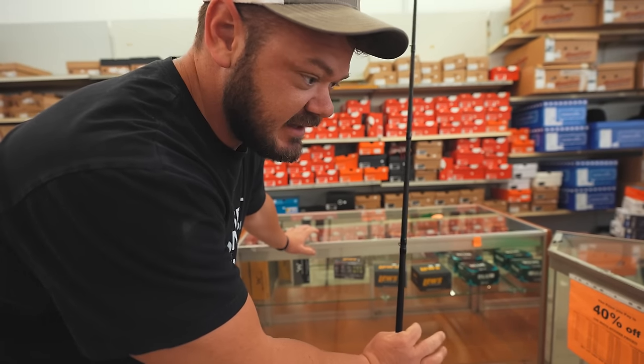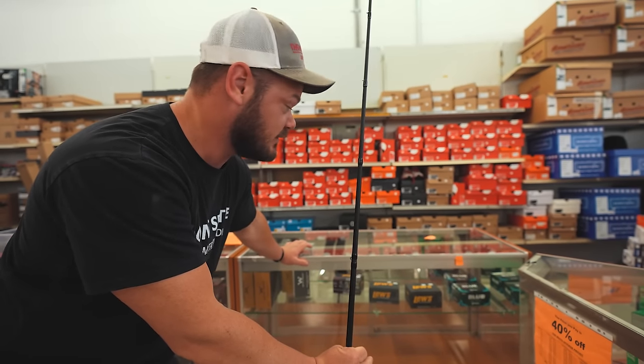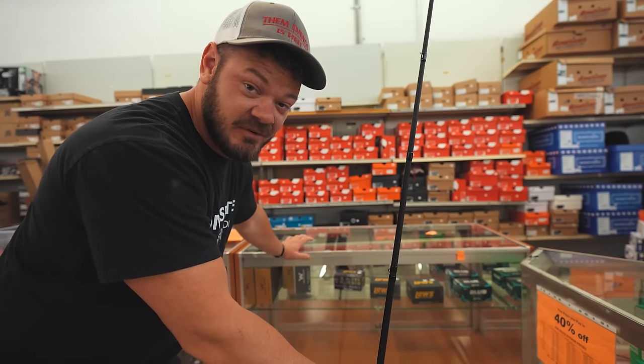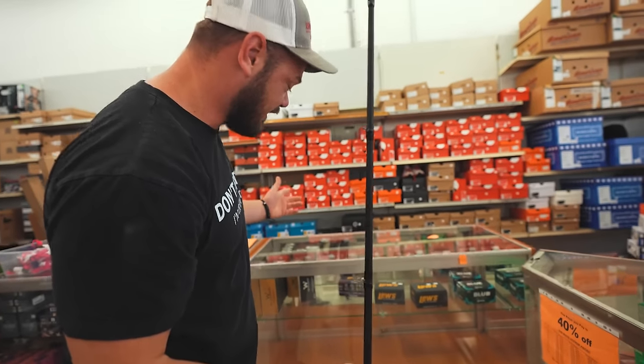1, 2, 3, 4, 5. Out of the entire Facebook post that we've seen, there's 5 fishing reels left, and none of them are left-handed. And none of them are the actual ones that I wanted. So, we gotta make some work, right?